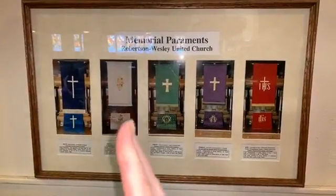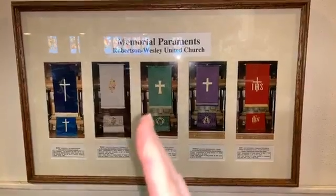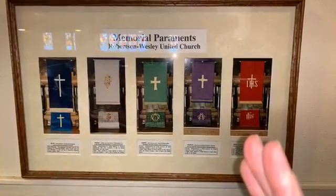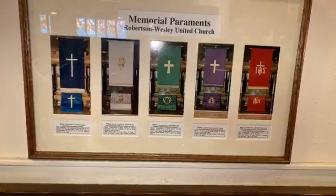We hit Christmas, then we move to the season of Pentecost and Epiphany, which is kind of the ordinary time. Then we hit Lent, which is just before Easter. And then after Easter, we head to Pentecost Sunday. And so those are just a few examples of some of the paraments we have.